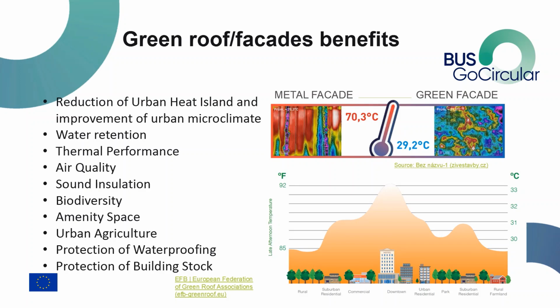They function as thermal insulation. In addition, they provide protection against UV radiation, pollutants, and dirt, and thereby inhibit the fatigue of materials. Green walls can be an effective, low-cost and low-maintenance facade protection against graffiti as well.